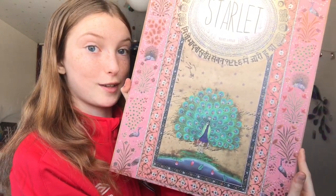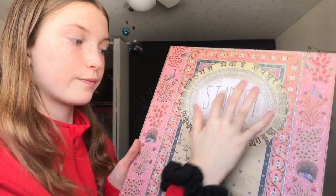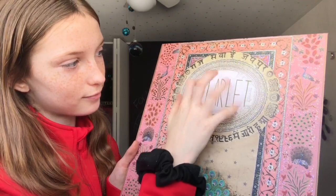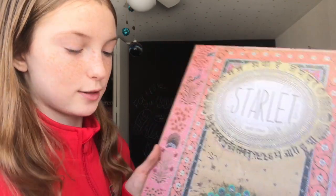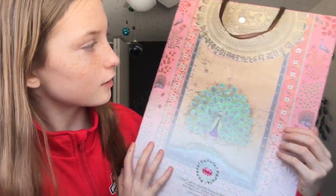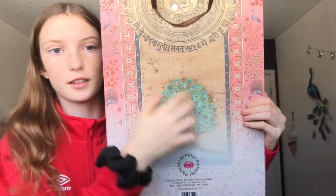Okay, last but not least, it's probably my favorite and the most glittery, even though I don't really like glitters. The reason why it's my favorite is because it has a peacock on it, and it says Starlet. Yeah, it's super duper pretty. I'll do the back first. Wow, I haven't looked at the back. This is actually super pretty. The peacock.